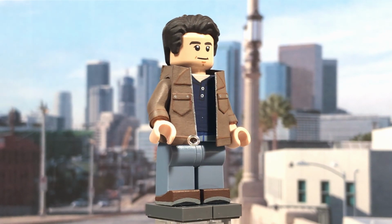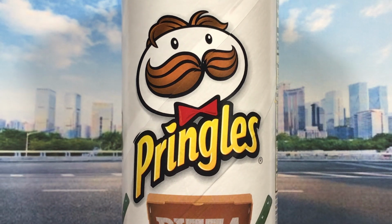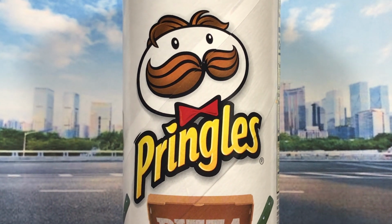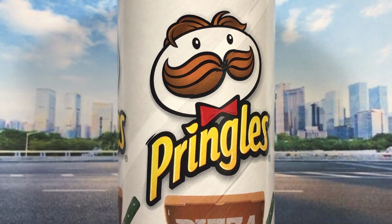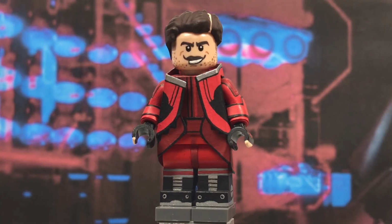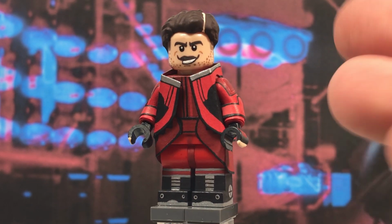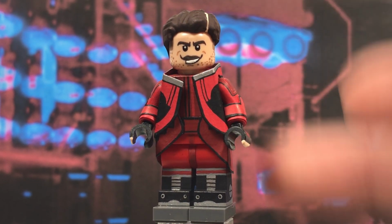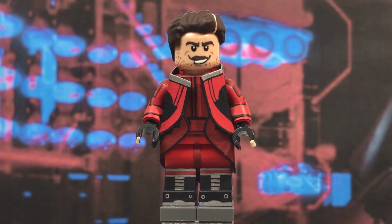minifigure now. Last but not least is Dr. Robotnik, and I think this is actually my favorite minifigure I've ever made. I think the mustache just came out super cool, and I was really excited to make this minifigure, and I really like the way it turned out. Okay, in all seriousness, here he is, Jim Carrey's Dr. Robotnik, and for some reason, Decent Customs always thinks that this looks like the Pringles Man, so I just threw that in there because I thought it would be funny.